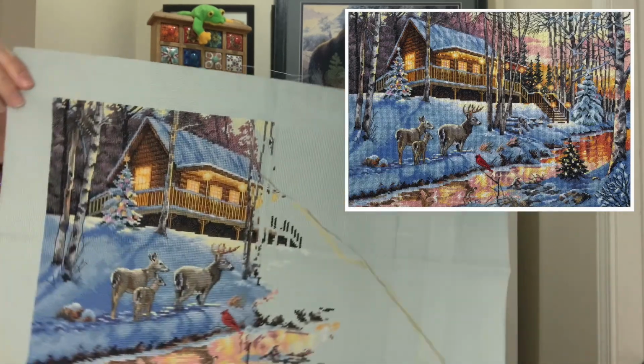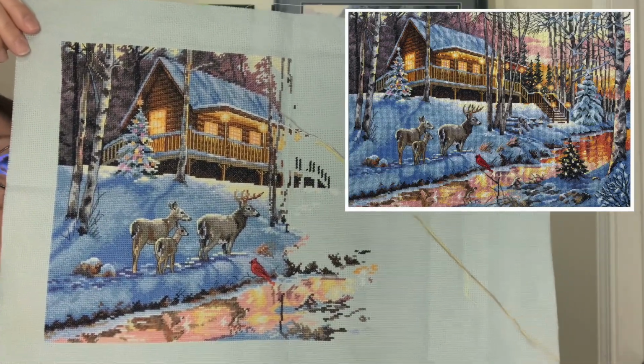The second project called was actually a Dimensions kit, and it is Winter Cabin. And again, this is another one that's on my year of whips that I'd love to see finished this year. So I hope to get some good progress in March. And that is where I'm starting from.